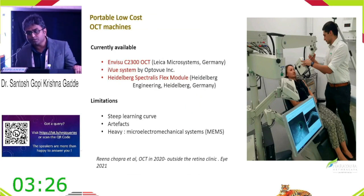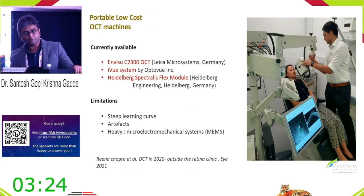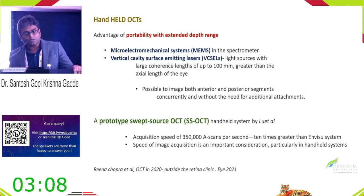Now coming to portable, low-cost OCT machines, the currently available ones are from Leica, OptoView, as well as Heidelberg. The limitations are a steep learning curve, artifacts, and these are heavy machines, which can be overcome by so-called MEMS systems that integrate smaller chips. The newer handheld OCTs have portability with extended depth range, MEMS, and even vertical cavity surface emitting lasers. These help in imaging from the anterior to the posterior segments without changing additional attachments.